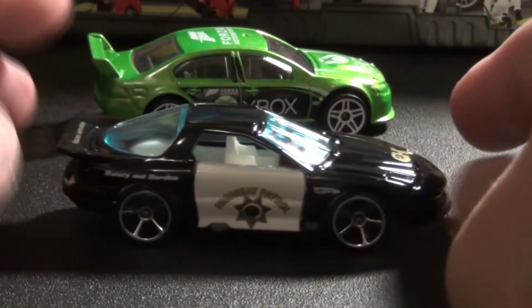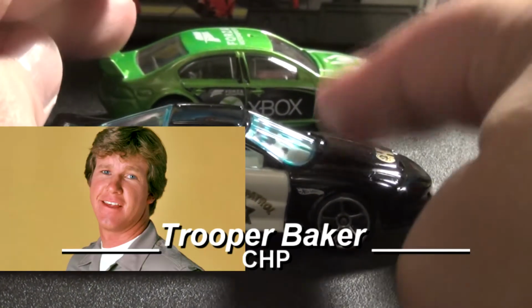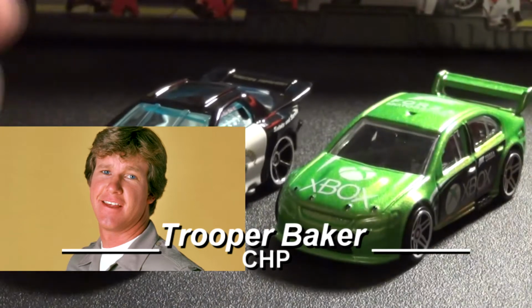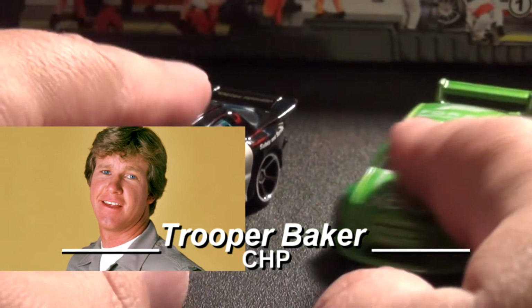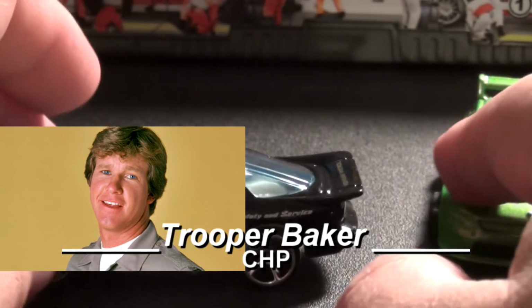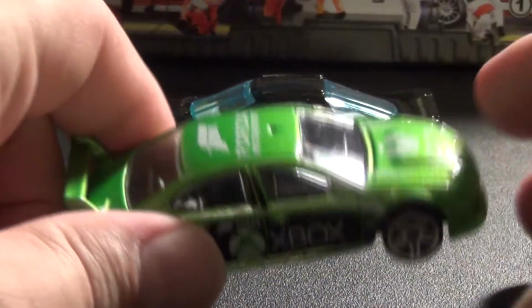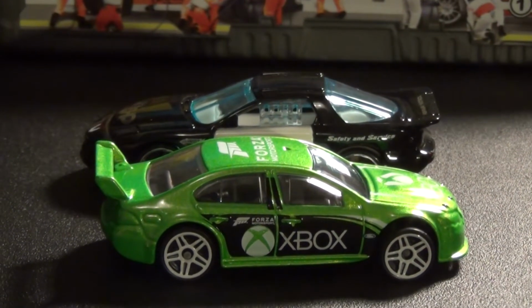Today's driver is... he's trading in his motorcycle. Trooper Baker. Yes, Trooper Baker. It is Baker, isn't it? Where's my phone? Yep, it's Baker. So, he's trading in his motorcycle today to race in the ILC. All right, the Hot Wheels Master, let's go to the track.